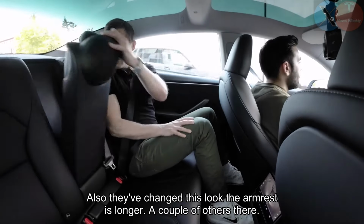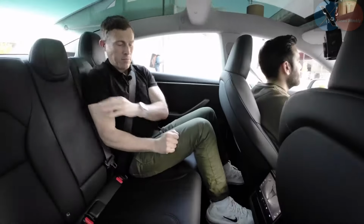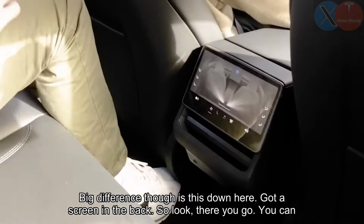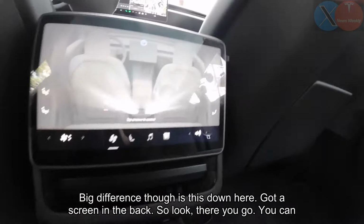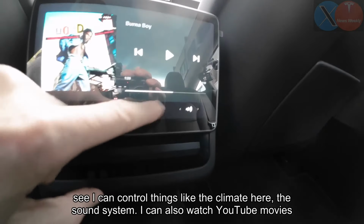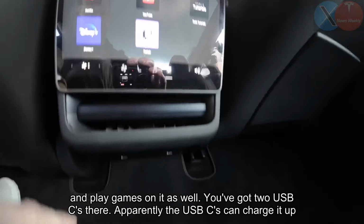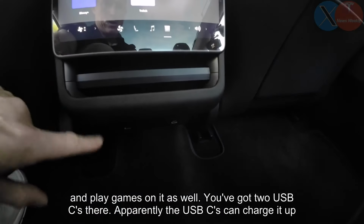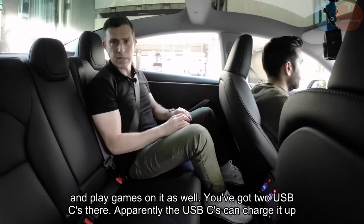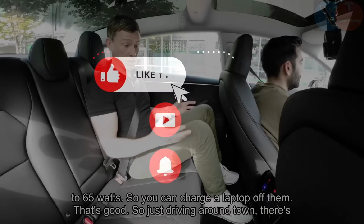Also, they've changed this, look, the armrest is longer. Cup holders there. Big difference though is this down here. Got a screen in the back. So look, there you go, you can see I can control things like the climate here, the sound system. I can also watch YouTube movies and play games on it as well. We've got two USB-Cs there. Apparently the USB-Cs can charge up to 65 watts, so you can charge a laptop off them.